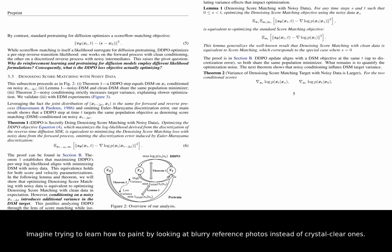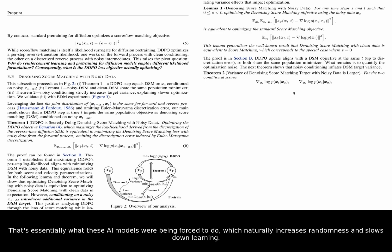Imagine trying to learn how to paint by looking at blurry reference photos instead of crystal clear ones. That's essentially what these AI models were being forced to do, which naturally increases randomness and slows down learning.